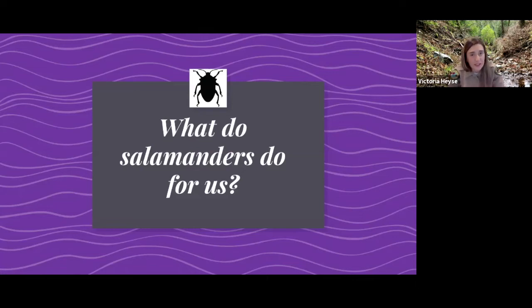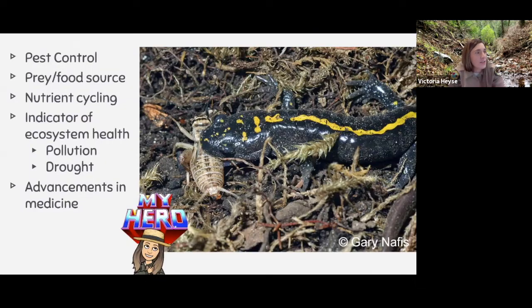Salamanders are really important for all sorts of things in our ecosystem. They are huge for pest control. If you think about all of the things that salamanders eat, all sorts of bugs and other invertebrates, they can eat things that we don't necessarily like, ticks or mosquitoes, mosquito larvae. So they keep those pests that we don't like away.